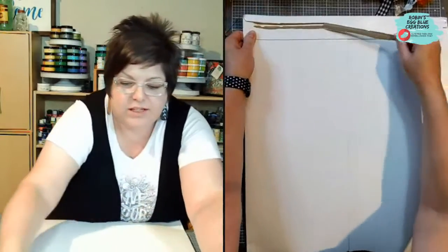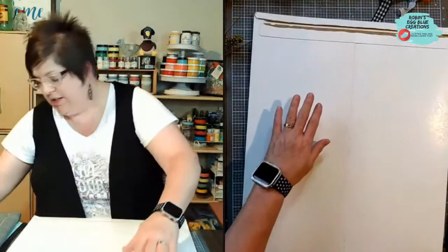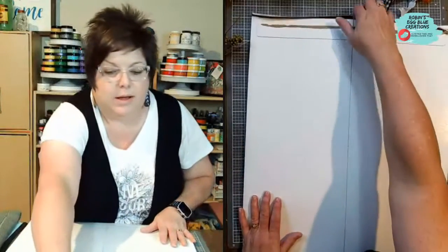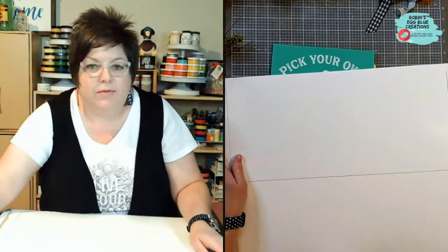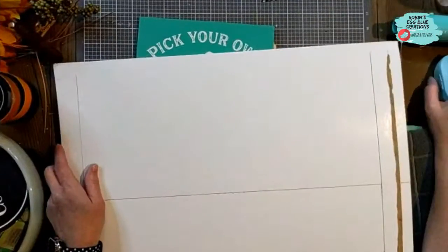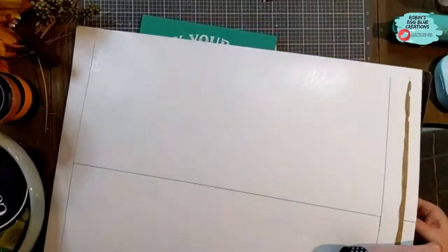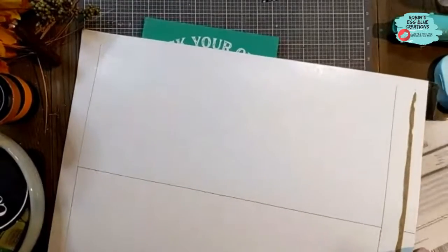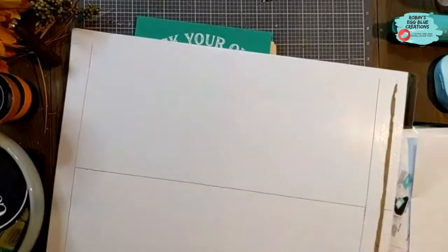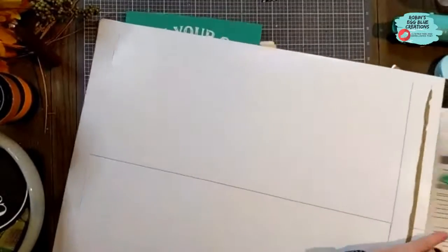So I received my little mini haul. I didn't get a whole lot of transfers, but I did want to get some new Christmas transfers. So I'm going to open those up. But let me first move this way so maybe you can see a little better. So I'm going to pull these out. Let's see. Easier said than done. They're all the way at the bottom.